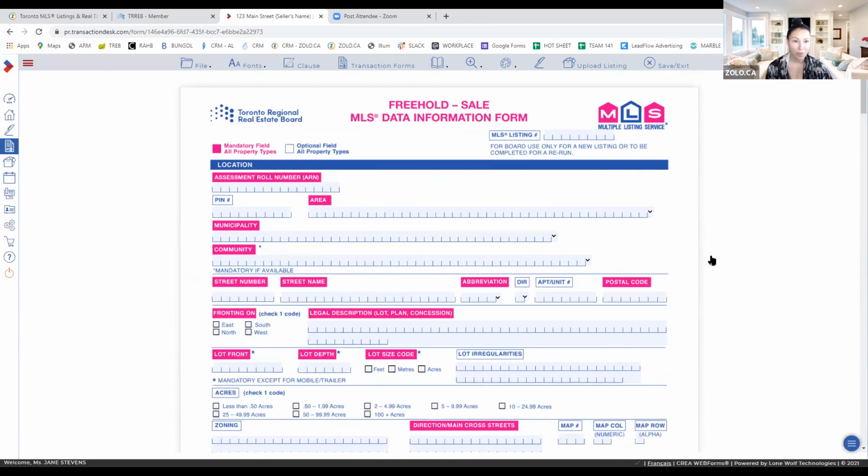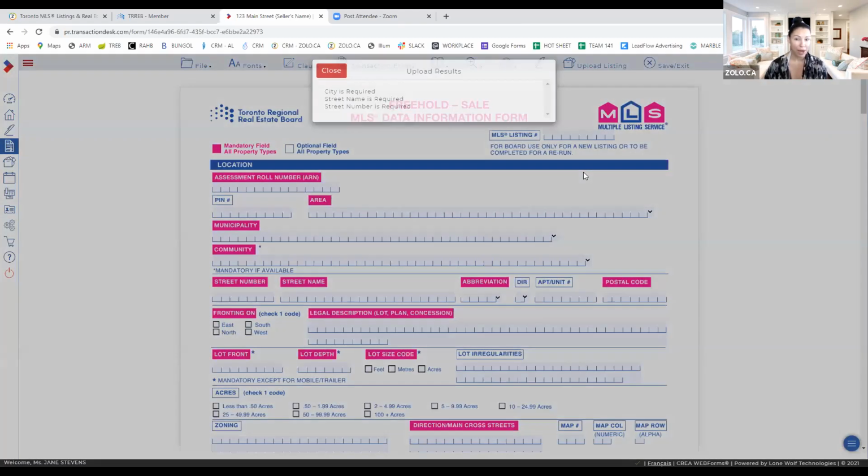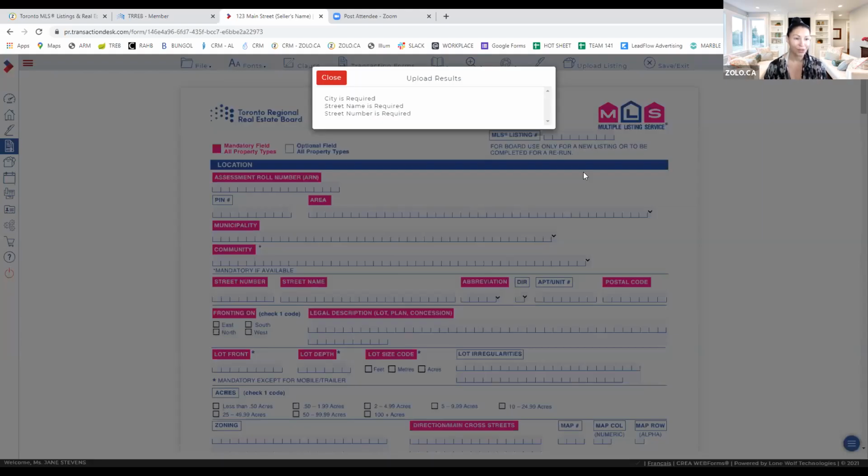So up here at the top, you can see this menu option, it says upload listing. If you click on that, it may not let me do it because I don't have any information in the form. But if you click on upload listing, it will actually create a draft in Treb for you so that you can basically just verify that all the information is there and then upload your photos, upload that Schedule B and submit it, and that creates your MLS listing. So here at Zolo, we are uploading our own listings, which is why it's so important to go over this.